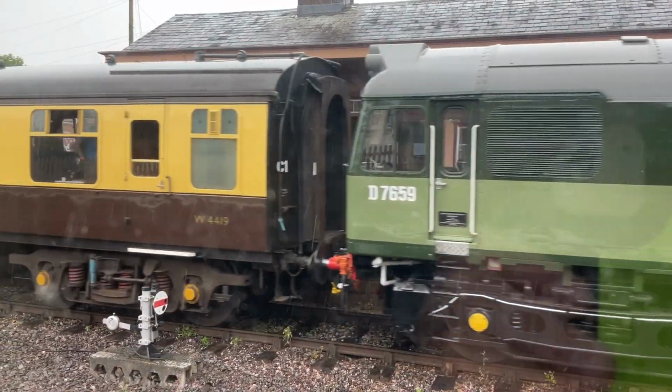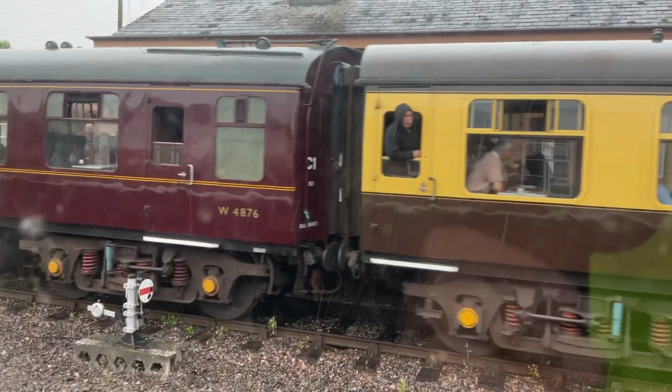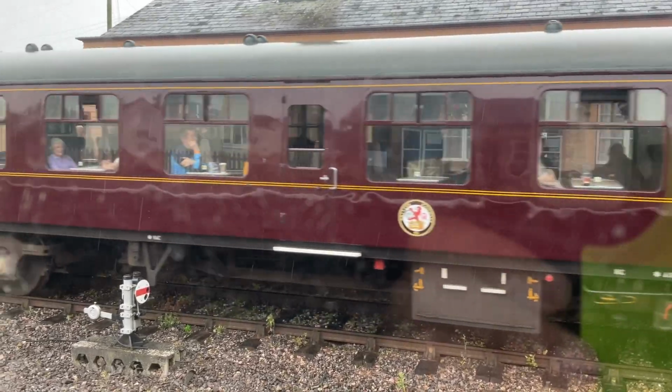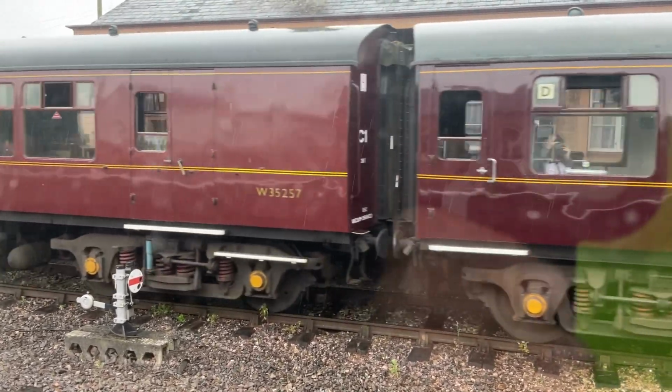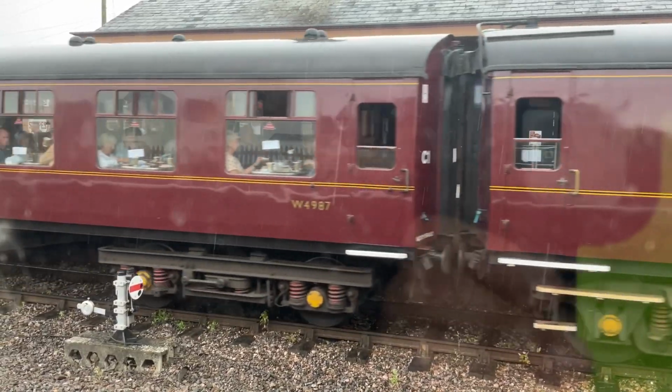Courtesy of the Watchet Heritage Railway Trust, here we can see D7659, a Class 25, arriving back into Williton on its return service to Minehead.